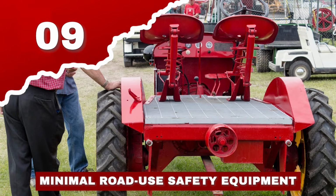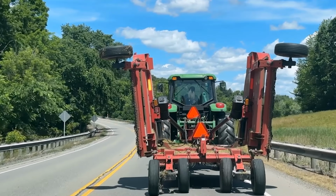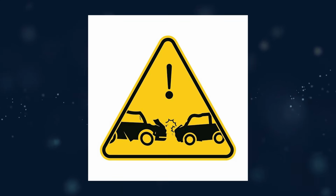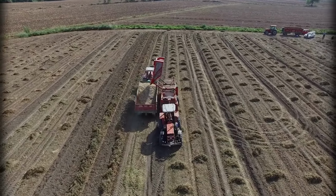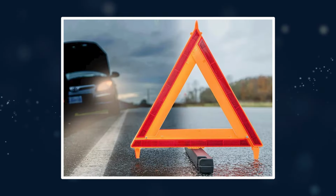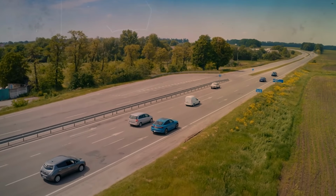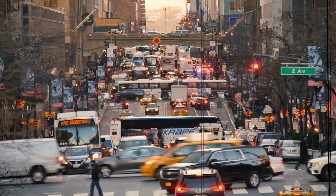Number 9, minimal road use safety equipment. Tractors operating on public roads with inadequate lighting, reflectors, or no slow-moving vehicle emblems take 9th position for creating collision hazards that killed farmers traveling between fields or returning home after dark. The SMV, or slow-moving vehicle, emblem is the fluorescent orange triangle with reflective red border that warns motorists that vehicles ahead are traveling substantially slower than normal traffic speeds and require caution during passing or approach.